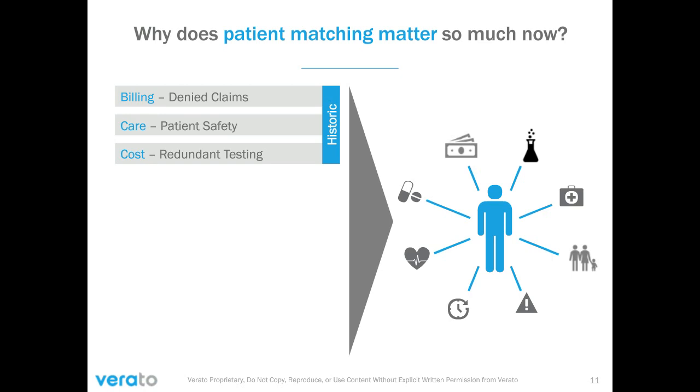Historically, we did patient matching so that we could bill people properly, so we could care for them better, or maybe just to ensure patient safety through knowing what their allergies are as recorded in their records, and perhaps to reduce costs. Typically, you focus on redundant testing when you talk about patient matching and reduction of costs. And to a very large extent, our existing matching systems, our existing MPIs or EHRs, have done an adequate job of matching patients for these three purposes. And to some extent, that's why many people don't feel a driving need to fix patient matching, because it seems like it's not perfect, but not bad enough to have to fix.